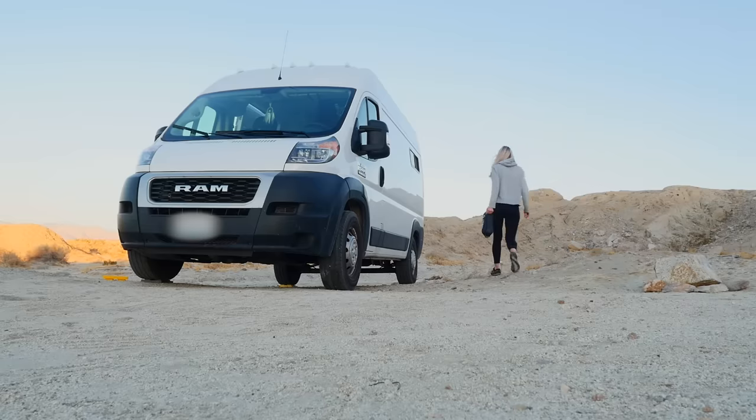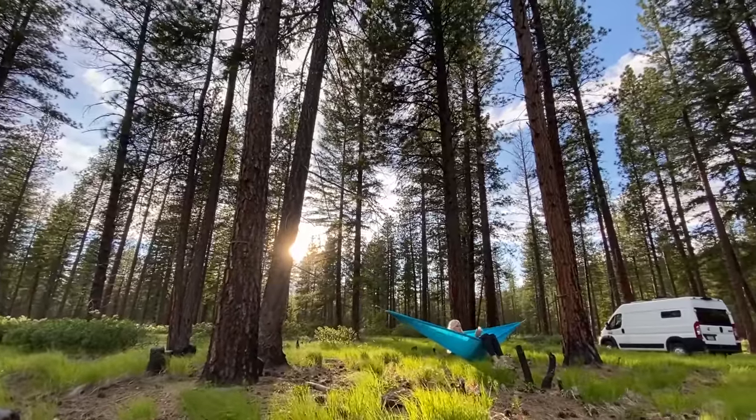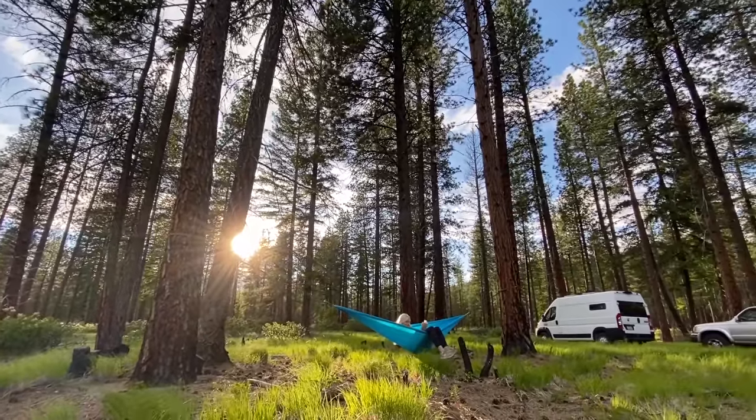When I bought the van, it came with some pretty small factory wheels and tires. And I was reluctant about switching them out because, I don't know, I just hated the idea of wasting perfectly good tires.